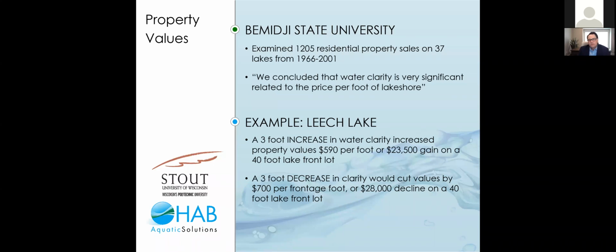So we see this. This is a real phenomenon. Real estate agents call us. They want to know what lakes we've been to, what lakes we're going to. They want to know if we have a water quality data set. So people are tuned into this property value and lake water quality issue.